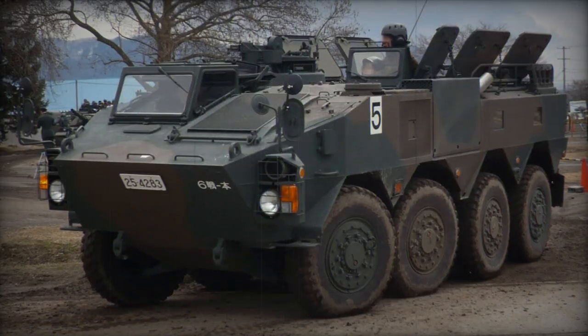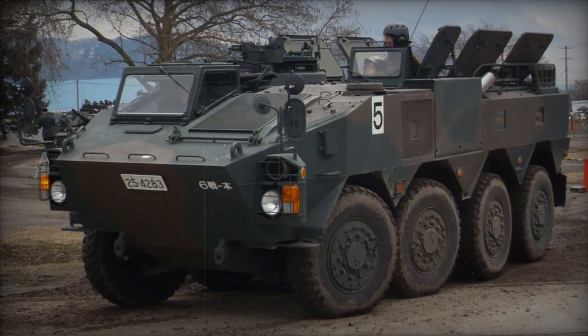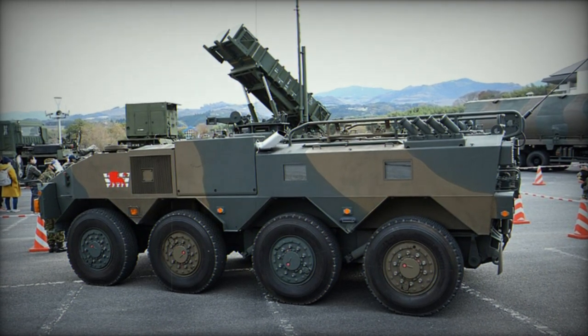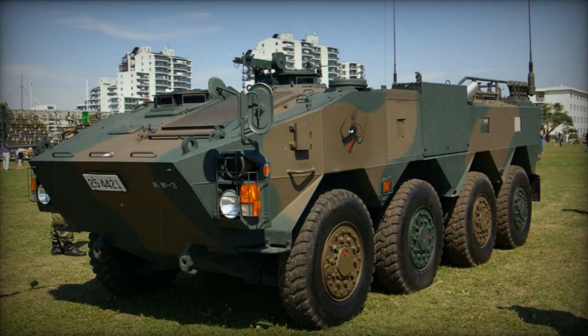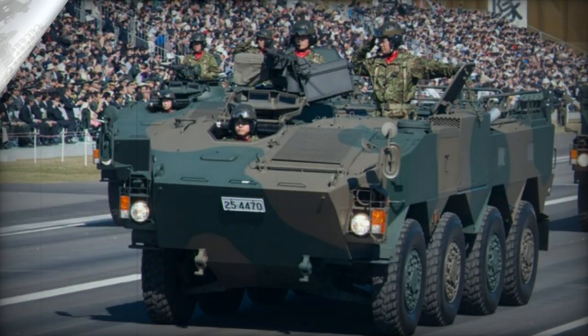The Type 96 chassis served as the foundation for various adaptations, including a command post vehicle, reconnaissance vehicle, 105mm fire support vehicle, 120mm mortar carrier, short-range air defense missile system, and other models. However, these variants never progressed to the production stage. The only Type 96 variant actively utilized by the JGSDF is an NBC reconnaissance version.